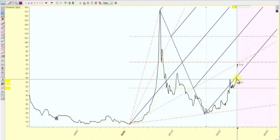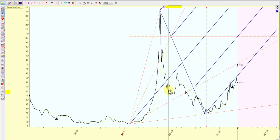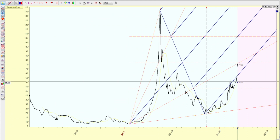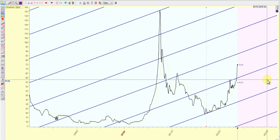The Andrews pitchfork is looking good. Center of gravity right here is at 77.45 or 77-ish. So keep an eye on that. This is the 25% angle right here. So let's see how it does once we get there. Skip all these parallel lines. We haven't gone up there yet.